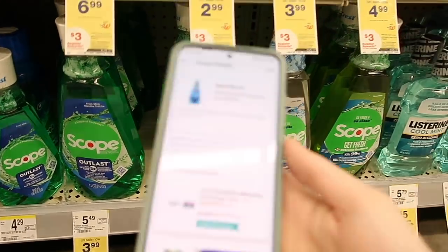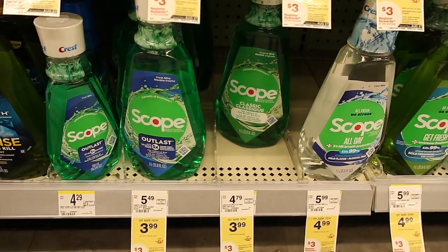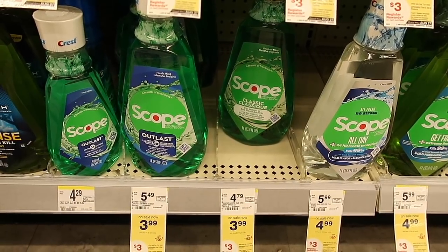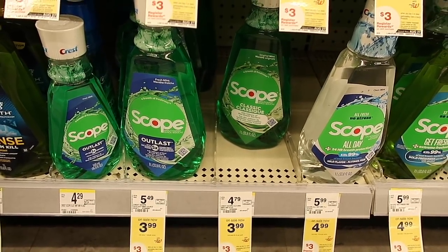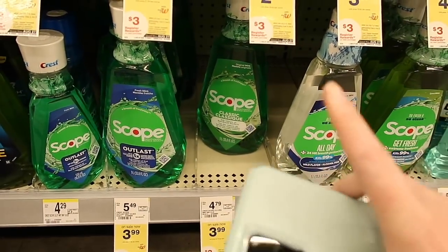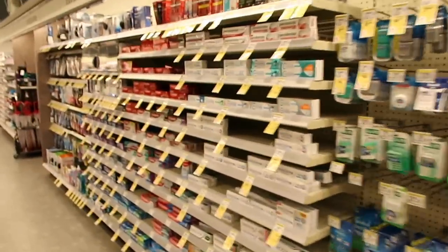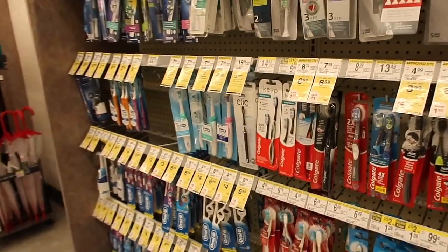Now I do have a $3 off of 2 digital coupon that you'd want to use. You would end up just paying $4.98, but then you get a $3 register reward when you buy 2 of the products, making it just $1.98 or 99 cents each, which is a pretty decent deal for mouthwash. Most likely you can still do the same deal with the toothpaste if you want. I will check out another scenario for you guys, and the toothbrushes.